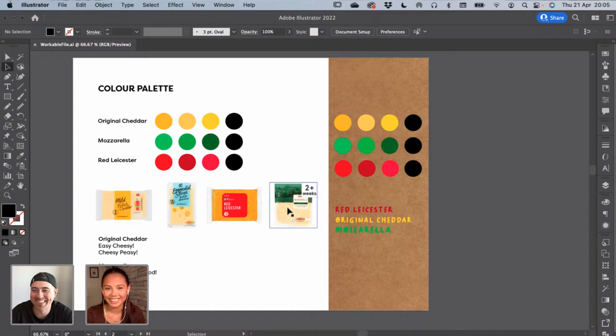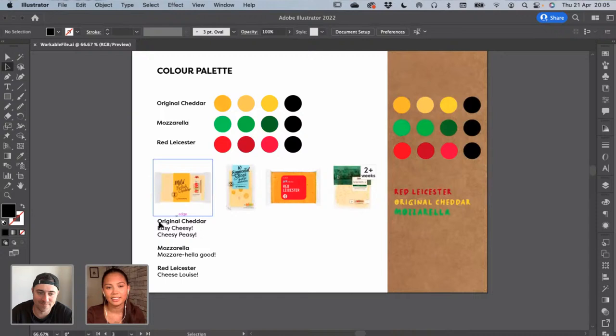And we had a look at some different colors, placed them on the craft paper to see what would work best. We finalized with these three colors, but we could change them once we've got everything on the packaging, just in case it doesn't work. So we've got the three flavors there, and then here we can see some of the puns that we have. Like I said, if anyone's got any for Red Leicester or mozzarella, I think we've got a good one for original cheddar, but for the other two, if you do have any, please send them in.